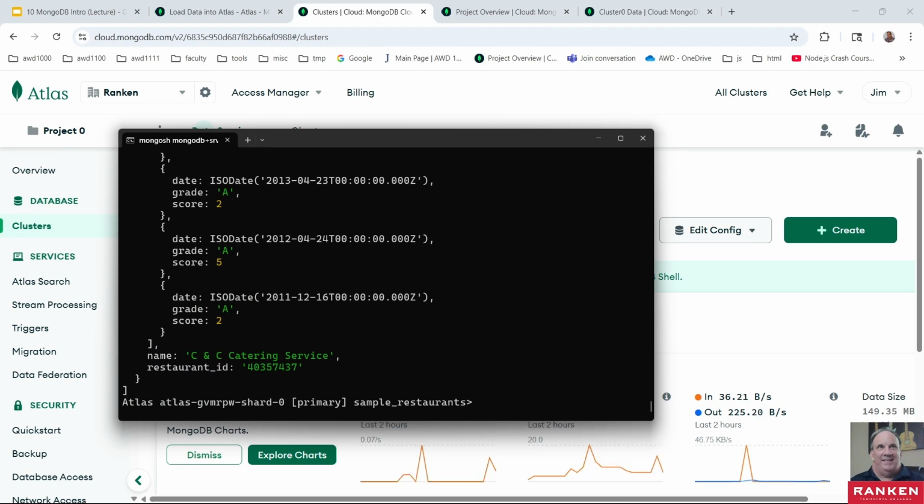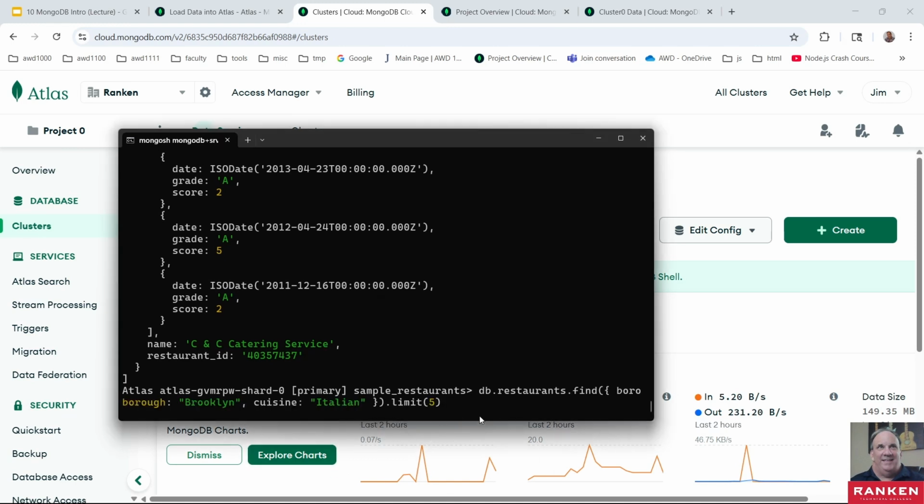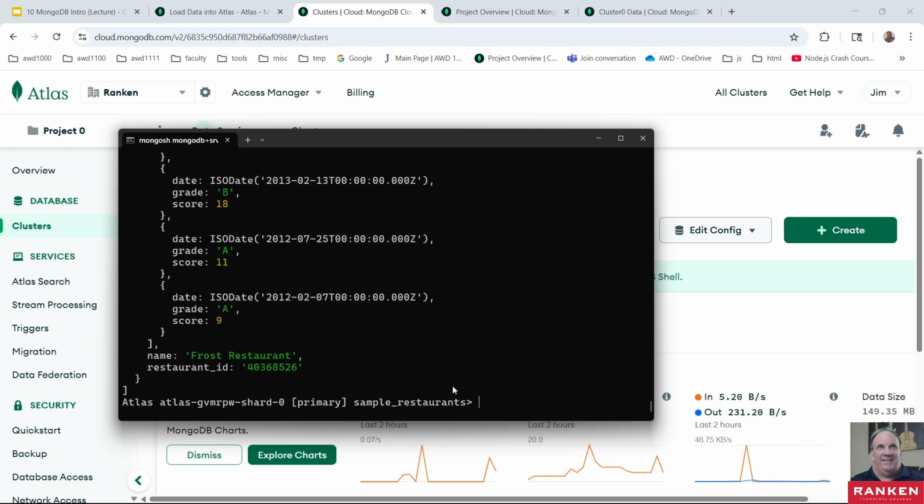And then sometimes you can query, do finds based on multiple properties. So in this case, I'm doing a find based on the borough being Brooklyn and the cuisine being Italian, and limit that to 5. Okay, same thing there.